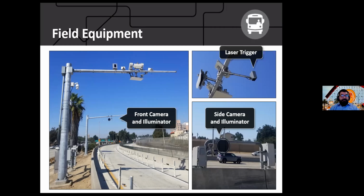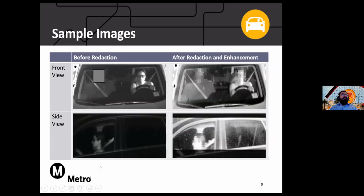And what this results in, some sample images before and after redaction. So as you can see, before redaction, it's pretty clear how many people are in the vehicle. But what we do is we redact and we enhance. And what redaction and enhancement does is it doesn't only remove any privacy issues, but it enhances the picture to be able to see the backseat occupants through the side images. And sometimes even in the front images as well, you can see the backseat.